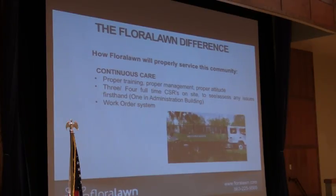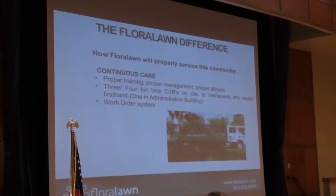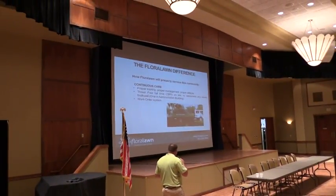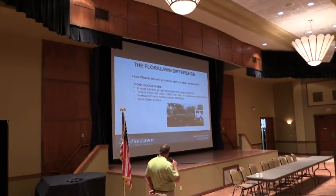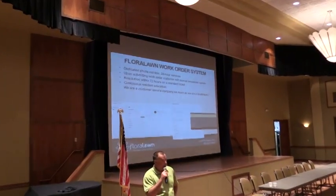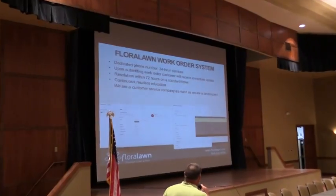And then the work order system. The work order system is a great tool for you. You can use it yourself, or you can call the number that's going to be provided to you to place a work order, if you have a broken sprinkler, if a tree limb fell, those types of things. So this is the work order system, the Floor-Lawn work order system. This is our work order system. We built this. We didn't buy it. We built it. It's ours.